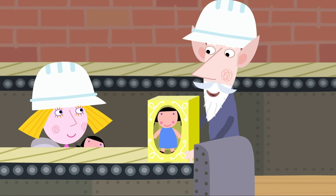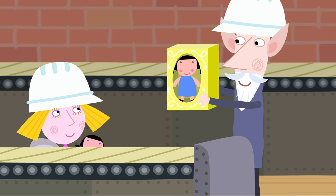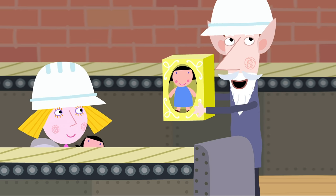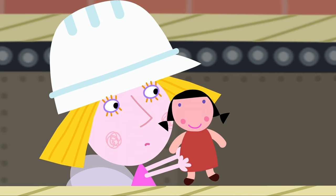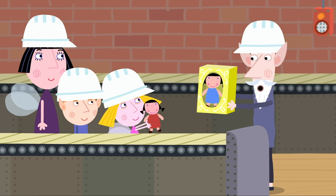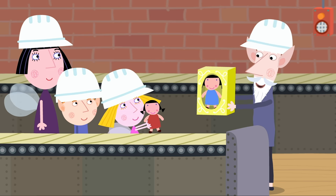And here we are, the finished doll. A perfect example of elf workmanship. Isn't the doll's dress supposed to be red? What? Oh, you're quite right, Princess Holly. Oh, never mind. Some mistakes occur when you're making so many dolls.